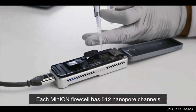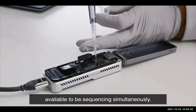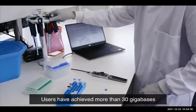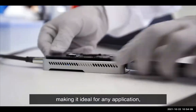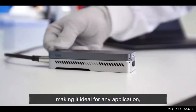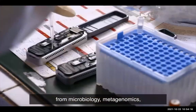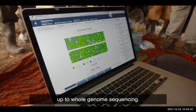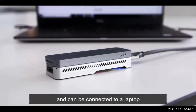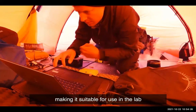Each MinION flow cell has 512 nanopore channels available to be sequencing simultaneously. Users have achieved as much as 30 gigabases of sequence data per flow cell, making it ideal for any application, from microbiology, metagenomics, RNA and cDNA analysis, up to whole genome sequencing. The MinION is easy to use and can be connected to a laptop, making it suitable for use in the lab or out in the field.